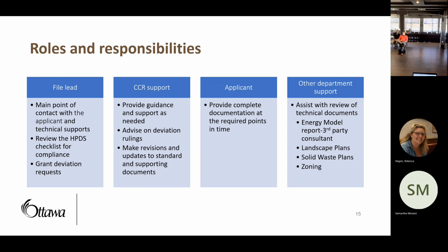In terms of the review process, the file lead is the main point of contact for the high performance development standard for you on the submittal side. Internally, we have CCR, the Climate Change and Resiliency team, supporting with revisions and advising on deviations and those kinds of things. And then the applicant is responsible for providing complete documentation.